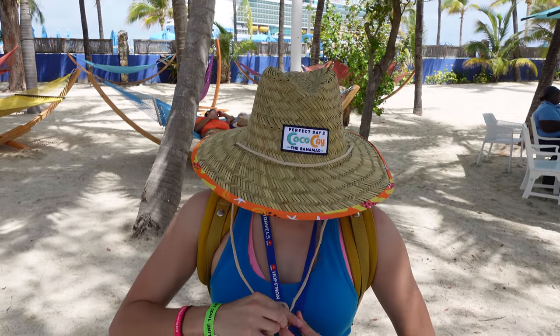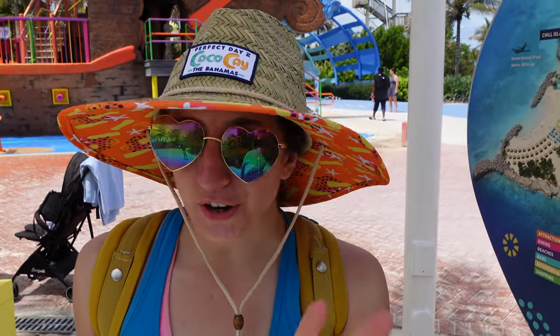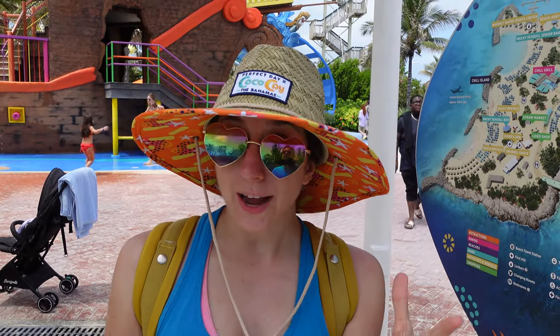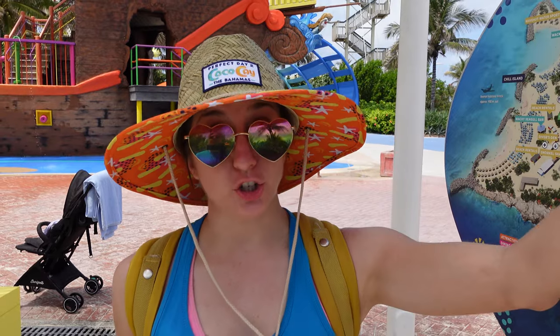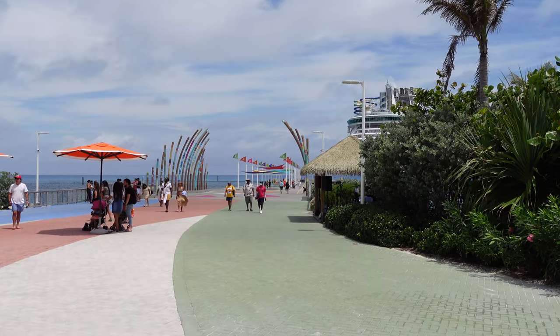Okay, I'm ready for our next new thing today. In all of our visits here, there's something else we've never done, despite seeing it go by us many, many times. We have never taken the CocoCay tram. If you didn't know, CocoCay has a tram service. It can take you from the ship down the pier to the island, but also it can take you around the island as well.